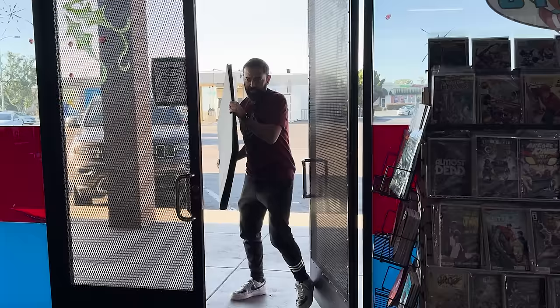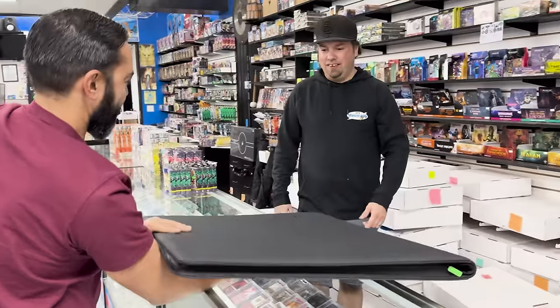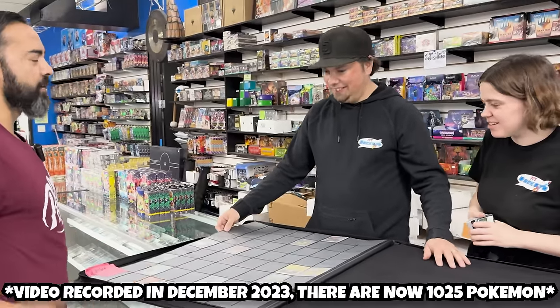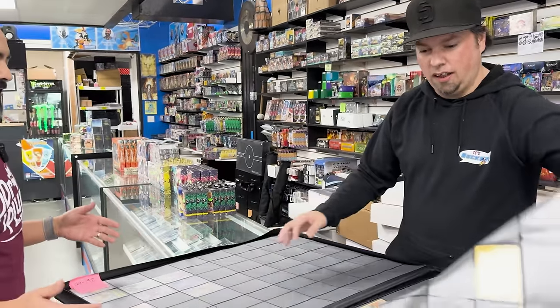And as I awkwardly carry this thing inside, I see our main man. Hey Brad, what do you think? Oh my gosh. Oh no. Here, this is a binder. How many cards does it hold? All 1,008 Pokemon could fit in here. We'll get there, hopefully. But for now, I'm only looking for any versions of the first 151 Pokemon.